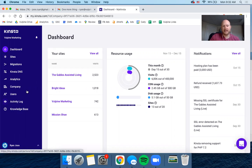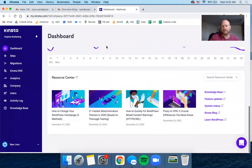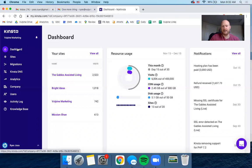First, I'm just going to give a brief overview of the dashboard and all the information that's at your disposal here. You see we have this overall website view. You can get some information as far as the amount of site visits that you're getting, how much of your content delivery network, or CDN, usage you're using, how much of the storage you have available and how much you're using, how many sites, etc.